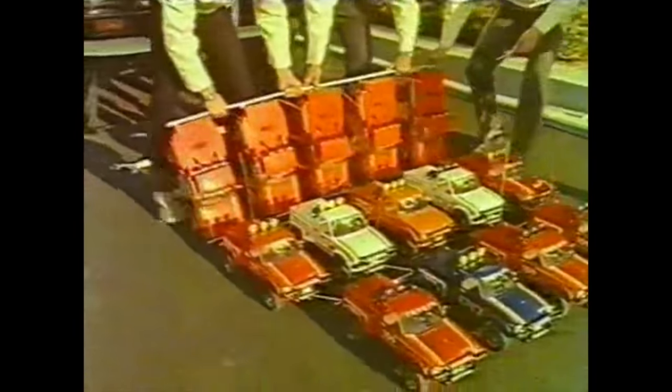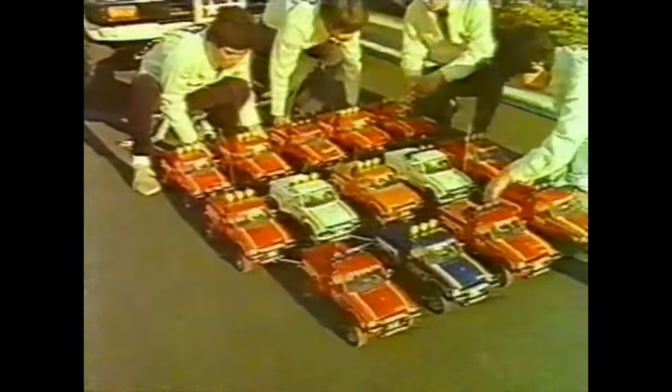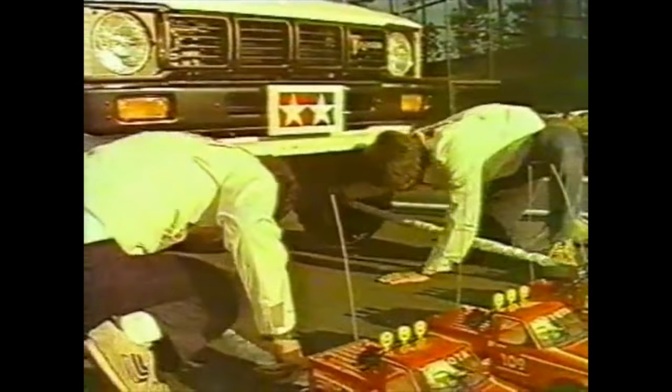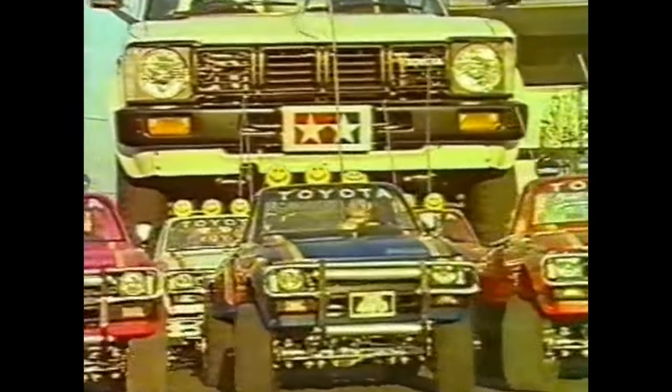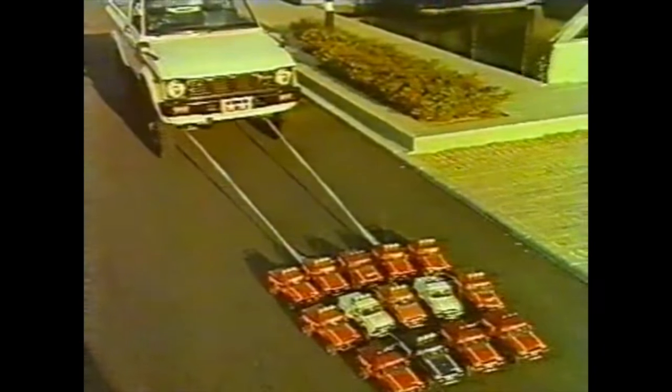The newest and most sophisticated of our four-wheeled vehicles is this 1/10 scale Toyota Hilux pickup truck. These 14 Hilux models are in low gear, four-wheel drive, and will pull the full-sized 1.3-ton Hilux to demonstrate the power and ruggedness of this, our top-of-the-line model.